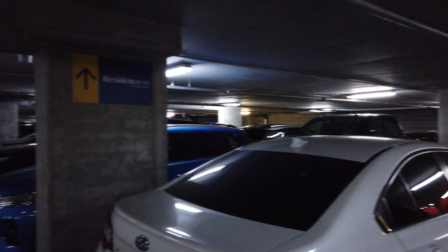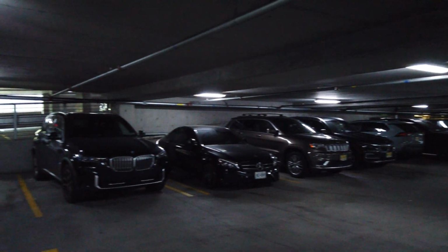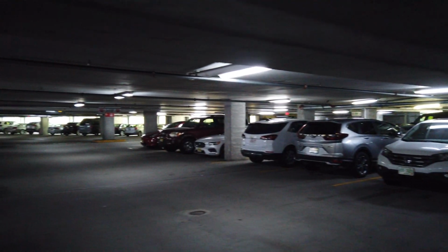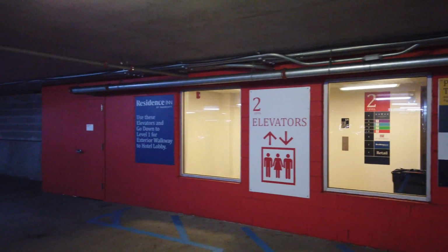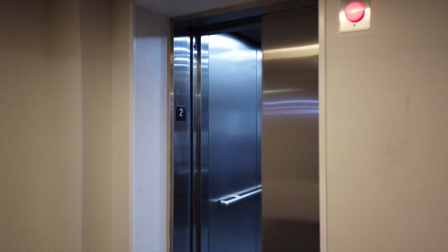I am going to pan the camera around so you can see what the other cars that are parked here look like. And as you can see, there are several luxury cars. Some are parked here short term, some are parked here long term. But again, the most important thing you want to do is not to lose that parking stub that you get. And also, don't leave it in your car. Don't leave things in your car that make it look like you're here for long term.